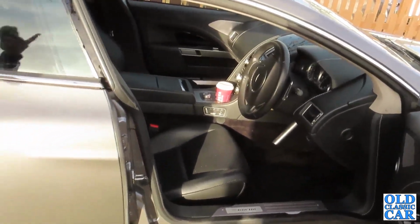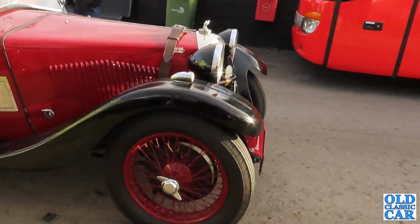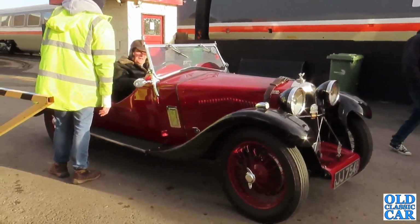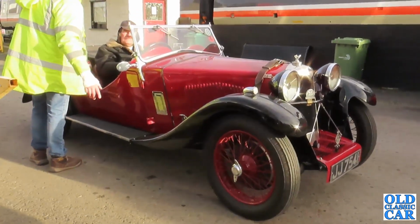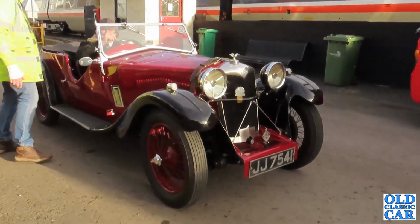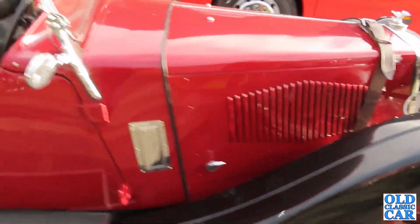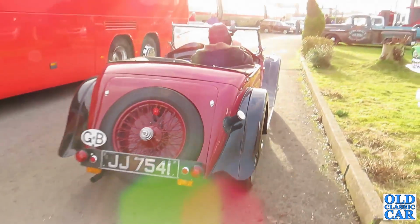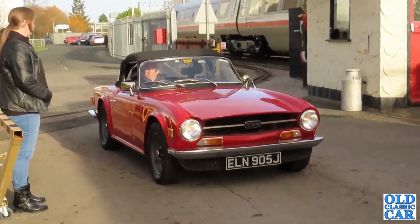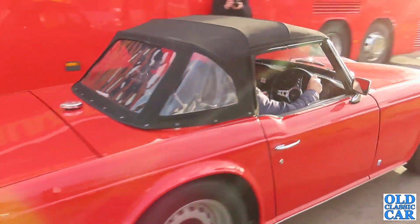6 litre V12. Wow. And here, we've got a fantastic old Riley. Pre-war Riley. It's a bit of everything here, isn't there, really? Oh, I tell you, today. Class. Next up a TR6 with a fuel injected 2.5 litre engine, of course. This is basically a reskin of the TR5.